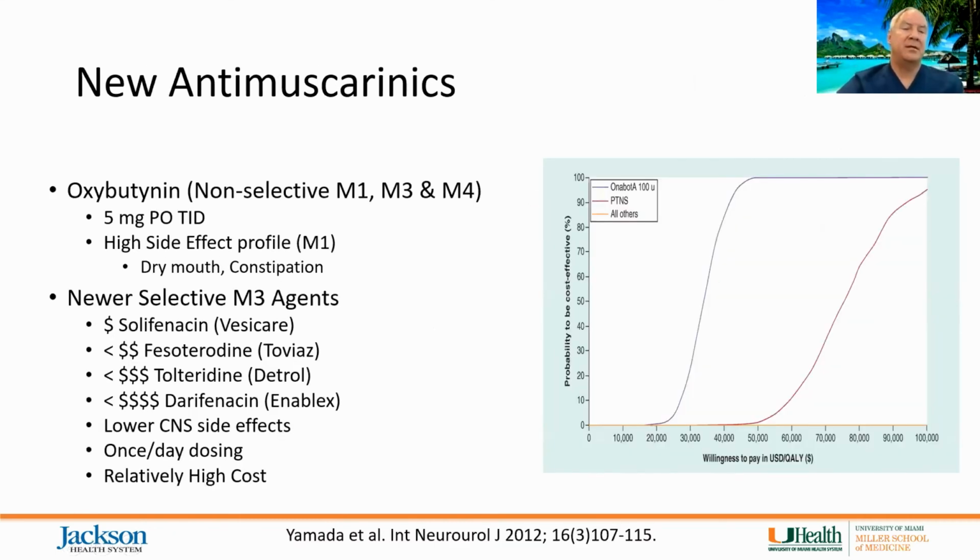I guess keep in mind that the newer anti-muscarinics are more selective, but more expensive as you go down the list. Generally speaking, you can sometimes get good response to oxybutynin, but you have high side effect profiles, a lot of dry mouth, a lot of constipation. So typically I only use this as a bridge, and when the person tells me that they're not tolerating it well, I have a low threshold to move to one of these other agents.